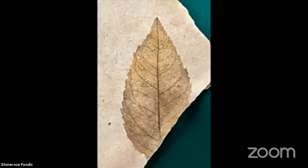So here we are with number 1. And this was submitted by our former Stonerose curator, Lisa Barksdale. And this is an apple leaf, and it is just so gorgeous. This specimen was found by Wes Weir.